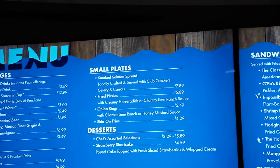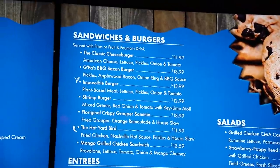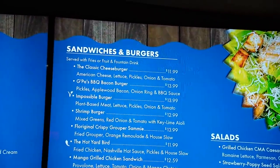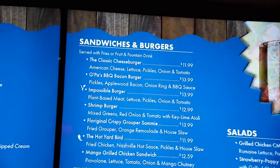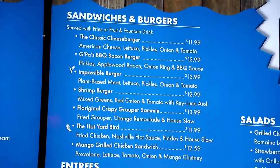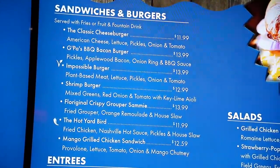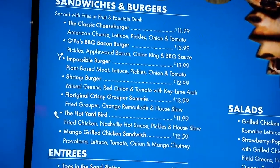Then they have small plates like onion rings, fried pickles, smoked salmon. And they also have cheeseburgers, a bacon barbecue bacon burger, an Impossible burger, a shrimp burger. I wonder what that means. Is the patty made out of shrimp or do they just put shrimp on a bun? A crispy grouper Sammy, a Hot Yard Bird, which is like a Nashville hot chicken, mango grilled chicken sandwich. These all sound really good. And then of course they have salads too.